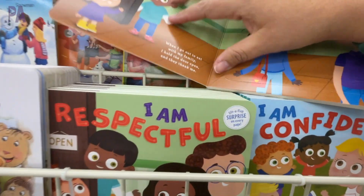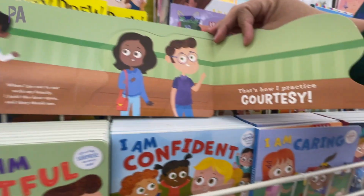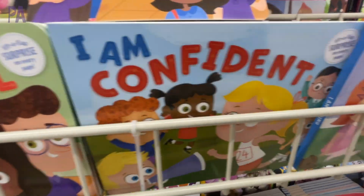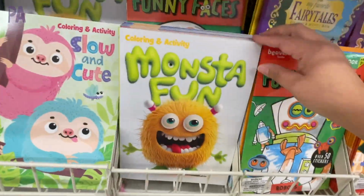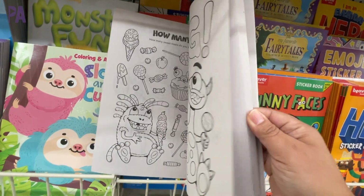So they have these flip flaps in them, and you can pull open the flap and see what skills you're working on. This one says courtesy. This book is I Am Respectful. They also had I Am Confident, I Am Caring, and I Am Empowered. This Monster Fun book down here at the very bottom looks new to me, so I just wanted to point out a new coloring book find.